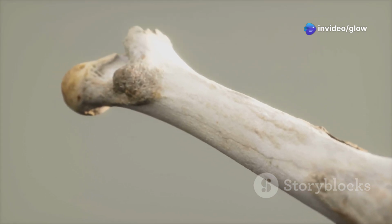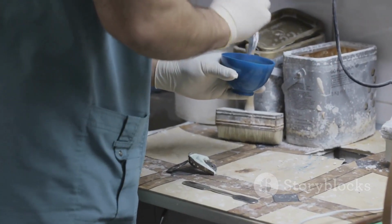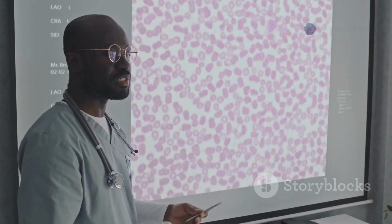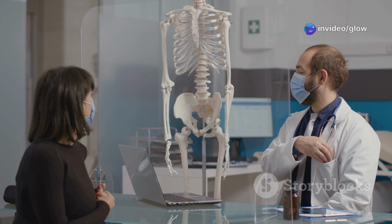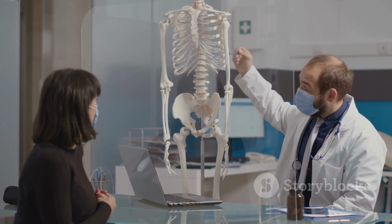Then there are xenografts, which are bone grafts sourced from a different species, most commonly bovine (cow) or porcine (pig) bone. This bone is specially processed to remove all organic and immunogenic material, leaving behind the mineral scaffold. Xenografts offer good availability but can have a higher potential for immune response or slower integration compared to human bone, though modern processing techniques have greatly improved their safety and efficacy.